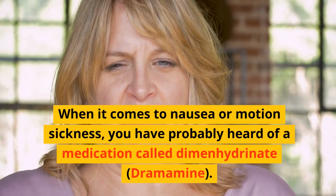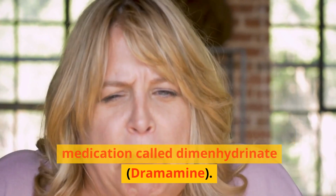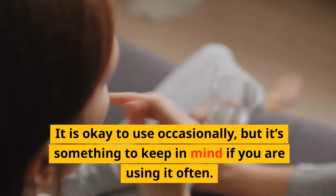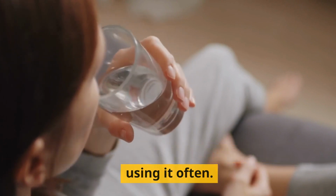When it comes to nausea or motion sickness, you have probably heard of a medication called dimenhydrinate, brand name Dramamine. This medication is quite anticholinergic. It is okay to use it occasionally, but it is something to keep in mind if you're using it often.